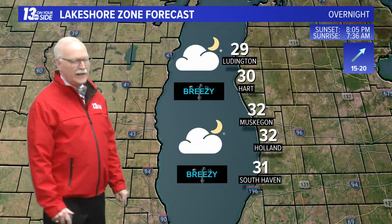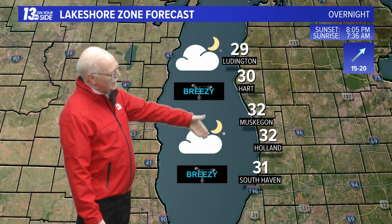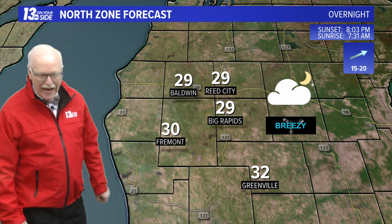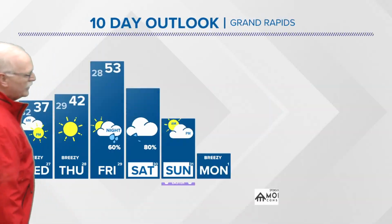Forecast then for tonight, breezy. It'll be windy this evening, but then breezy mostly the rest of the night. Mostly cloudy to start, upper 20s to low 30s, and that will be very late tonight. Upper 20s to low 30s as the wind dries out all of the wet surfaces, and here in the greater Grand Rapids area, we'll drop down to around 32 to 33. 13 on your side forecast.